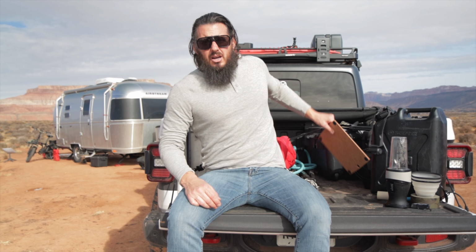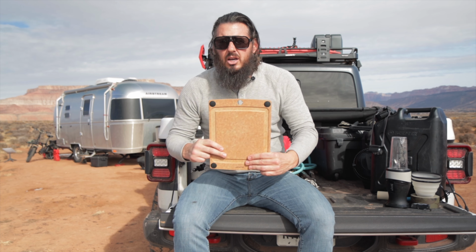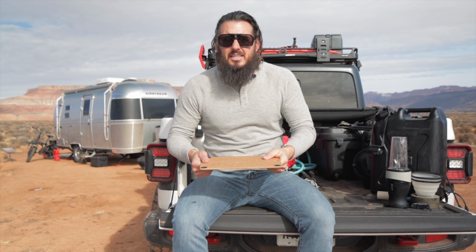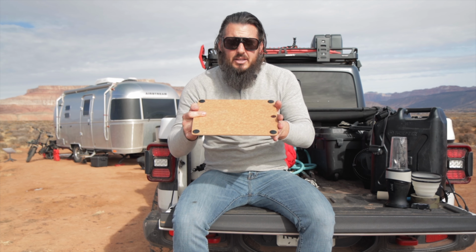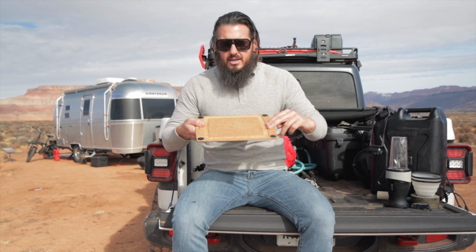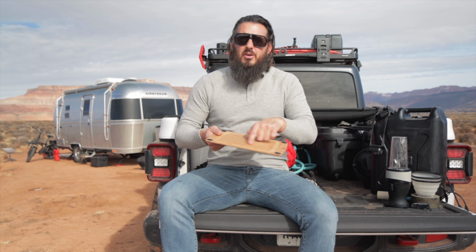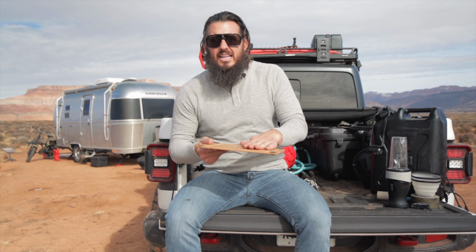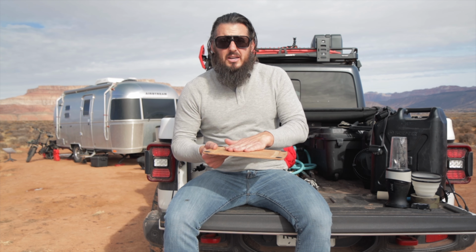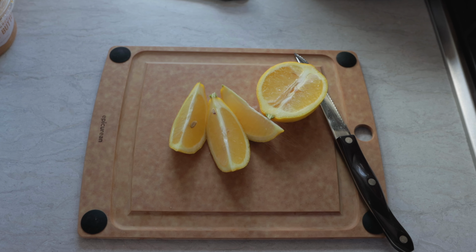Next item up on our list, two-sided Epicurean cutting board with rubber feet. What do I like about this? I like the ability that it's small and it has a flat side, and then if you flip it, it has a tray with a juice catcher. Perfect for steaks, perfect for chicken thighs, anything that comes off the grill that you're gonna cut that might have a good bit of juice. I use that side occasionally. I use the flat side often.